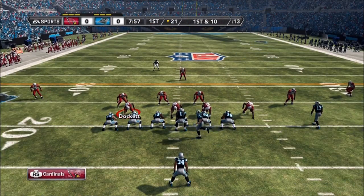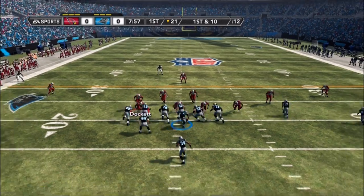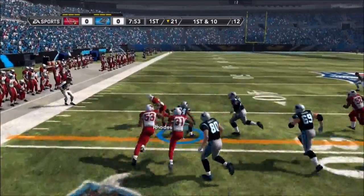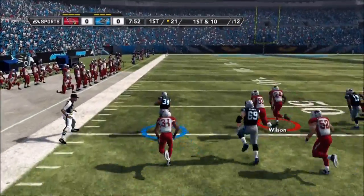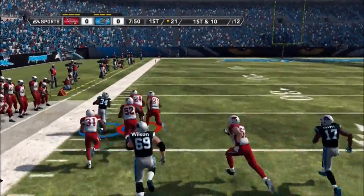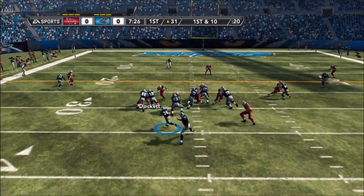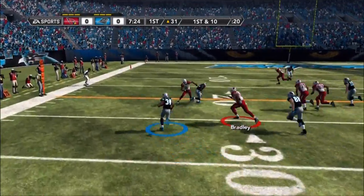Down and 10. And right off the bat, the Panthers will feed DeAngelo Williams, and he will put on a few moves on the Cardinals. He will go for a long gain into Cardinals territory. First down at the 31-yard line.